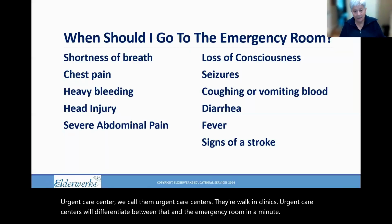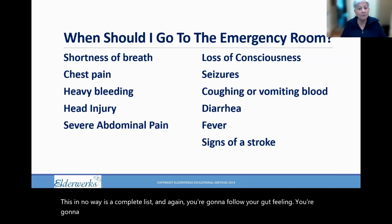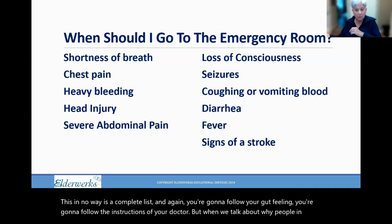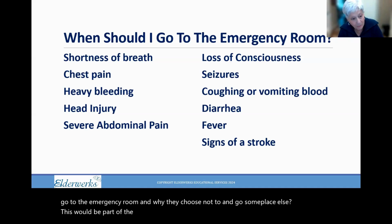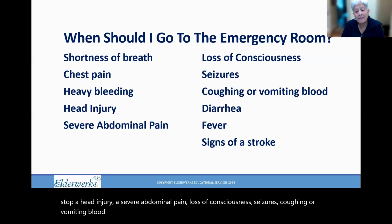This in no way is a complete list. And again, you're going to follow your gut feeling. You're going to follow the instructions of your doctor. But when we talk about why people in general go to the emergency room and why they choose not to and go someplace else, this would be part of the reason. Shortness of breath, chest pain, heavy bleeding that doesn't stop, a head injury, severe abdominal pain, loss of consciousness, seizures, coughing or vomiting blood, diarrhea, fever, and signs of a stroke.